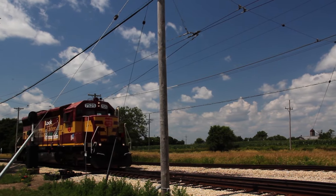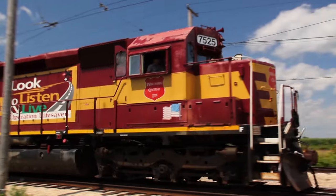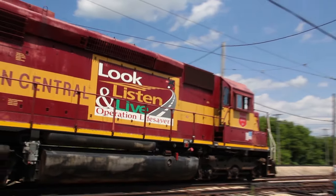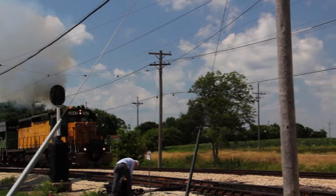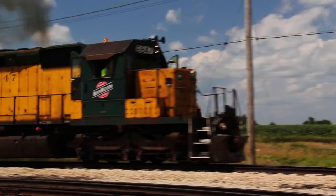This is a Wisconsin Central SD45. SD stands for Special Duty. Pay attention to the sign on the side. Here comes one of the best-selling diesels ever made, the SD40-2. Railroads loved their power and reliability.